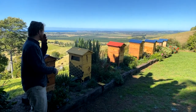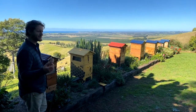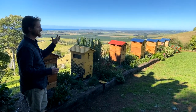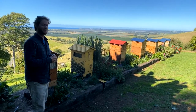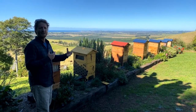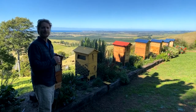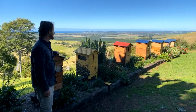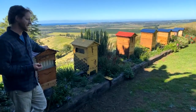If you've got a whole bunch of hives like this, then some of them will do really well, they'll bring in a lot of honey, some will be a bit weak, and some might not get any honey at all in a season because perhaps the queen was a bit weak, or they had something going on, or the genetics wasn't there to really ramp them up and get them bringing in the honey when the nectar was dripping from the flowers.